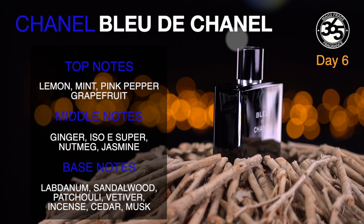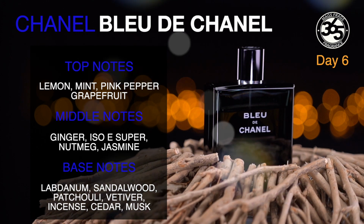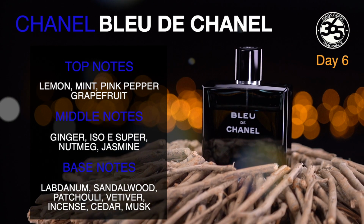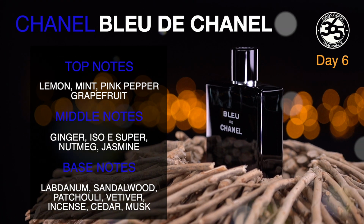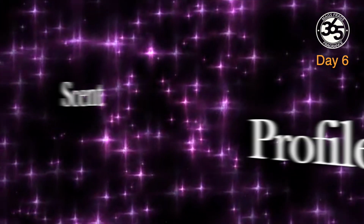The top notes in this are lemon, mint, pink pepper and grapefruit. In the mid we've got ginger, iso e super, nutmeg and jasmine. And in the base we've got labdanum, sandalwood, patchouli, vetiver, incense, cedar and musk.